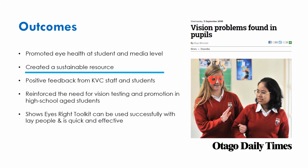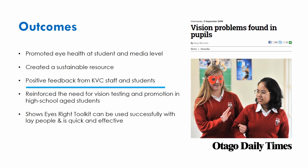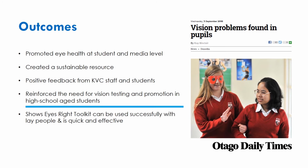We created a sustainable resource and we got a lot of positive feedback from KBC staff as well, so they were eager for OD students to come in every 2 years to test the next year 9 and 10 group. It definitely reinforced the need for vision testing and promotion in high school age students.